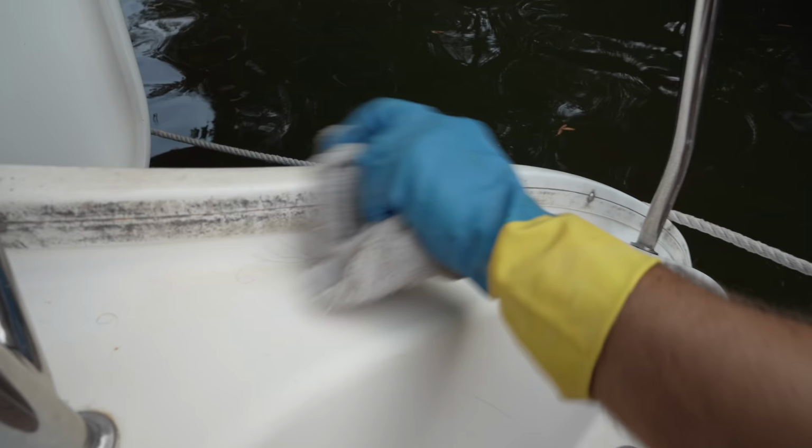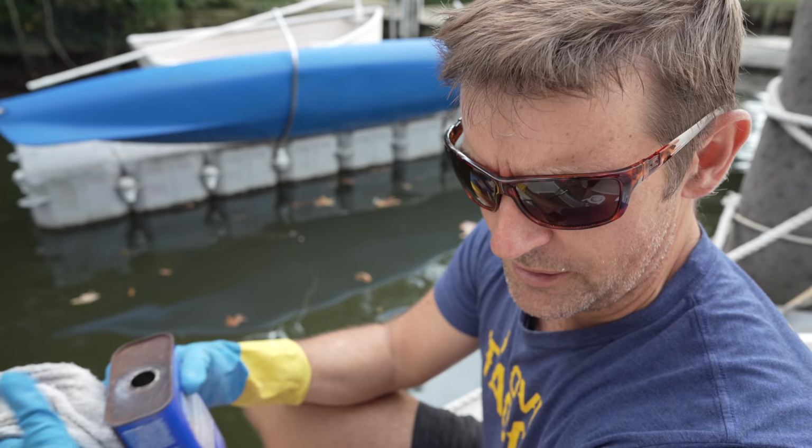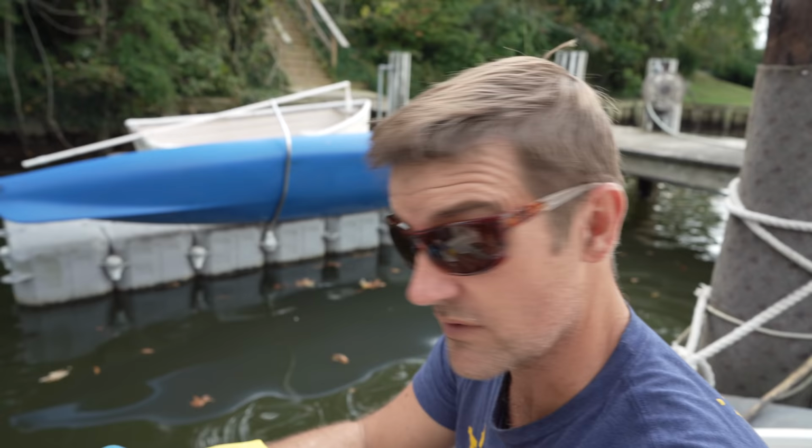Sharing some transformation happening on Clarity. Our rub rail, which these are notorious for getting black, they're so ugly. Nick has figured out the solution, acetone. So this works. Acetone works at cleaning these rubber rub rails. However, we actually don't recommend this. This is not good for the rub rail.